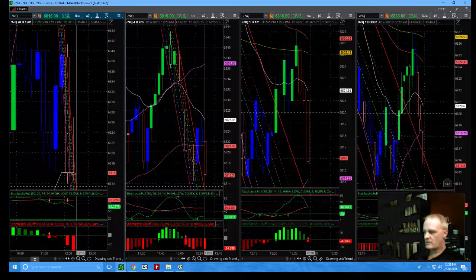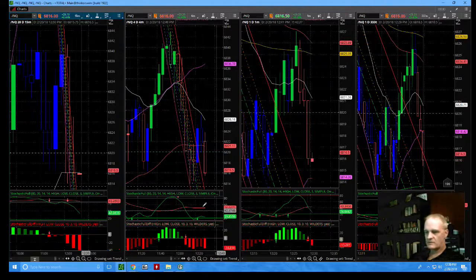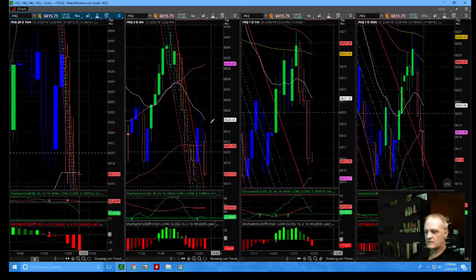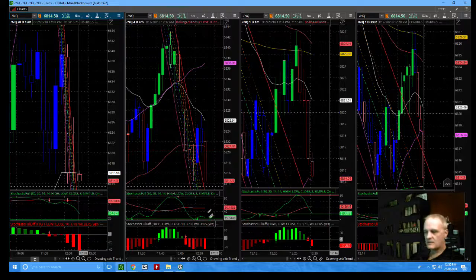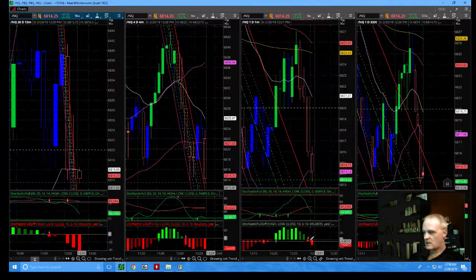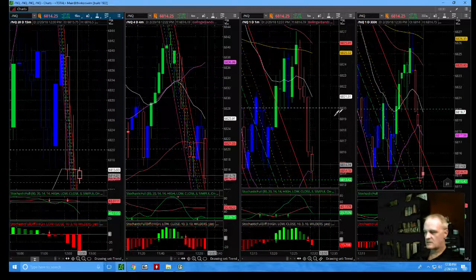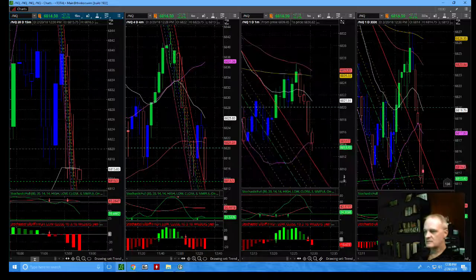So now we're seeing a bearish stochastic crossover here, a forming bearish stochastic crossover here. If this continues, we're going to see the slow stochastic continue. It's going to get a chance to finish its business. So we just got confirmation on both of these charts that this is now a play to the short side.